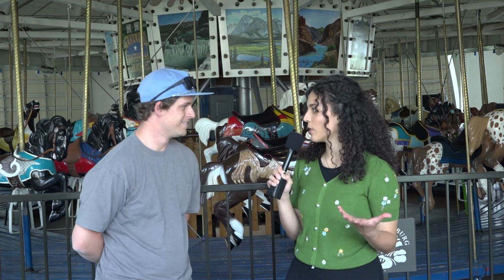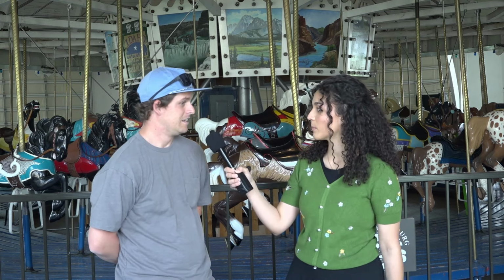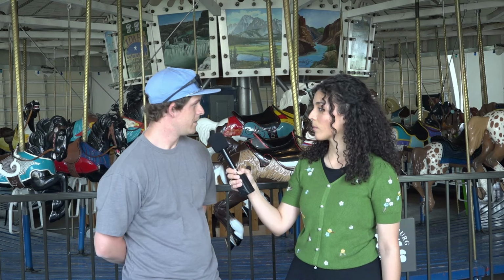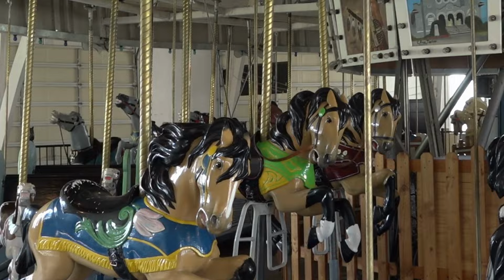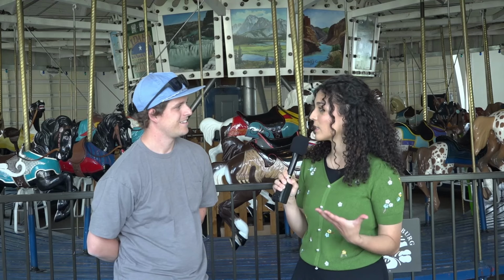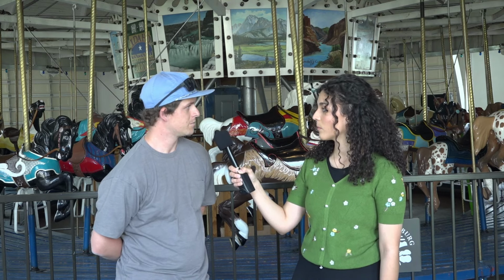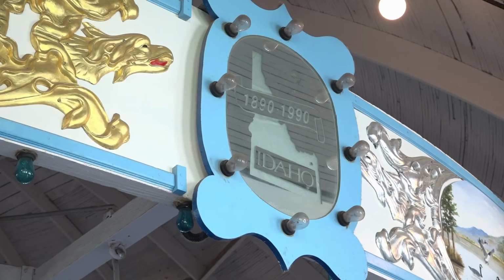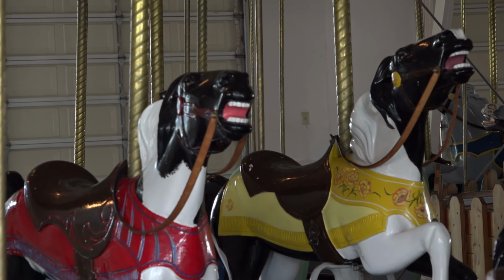So why does Rexburg feel that it's important to keep the carousel up and operating and open to the public? It's just a cool thing. I think it's been here for a while, and we like to keep it going. And so what does it look like preparing to open up the carousel for the summer season? Yeah, so there's a lot of moving parts, especially since the carousel is a little bit older, right? You got to make sure that nothing's broken and that it's safe for the kids and our operators, right?